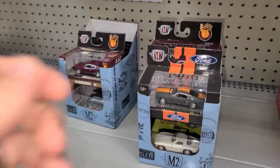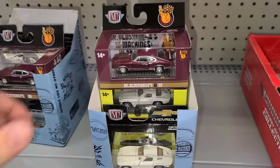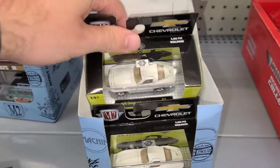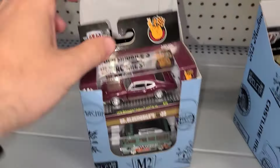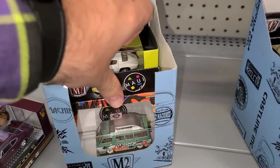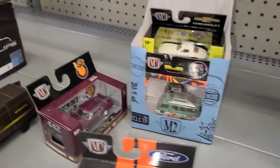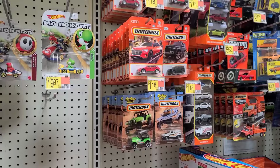I almost forgot to pop down to the small M2's down here before we went over to the Hot Wheels. But we'll take a quick look. Oh, those are all Corvettes. The Olds, the Maui, another Corvette, and that awesome van down there. All right, Hot Wheels now.